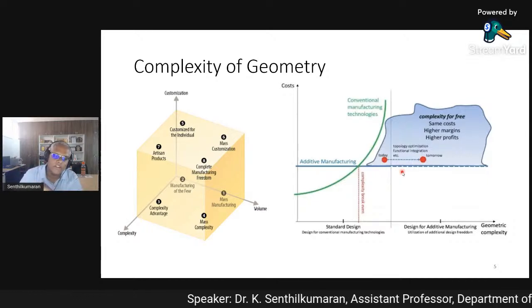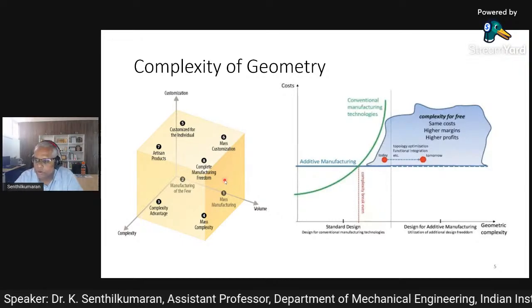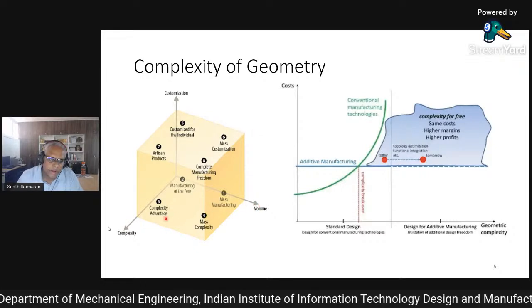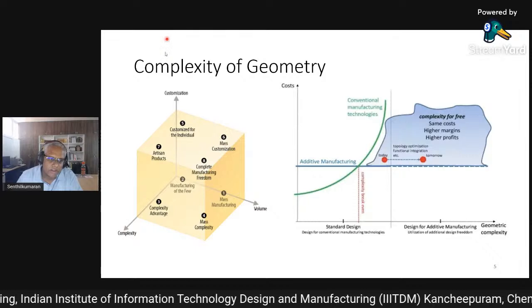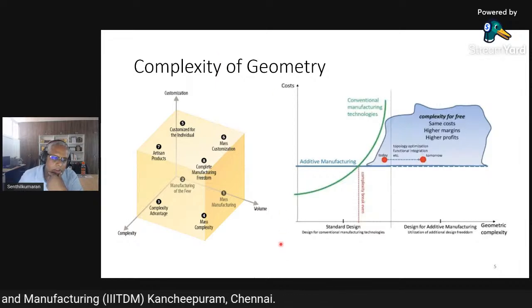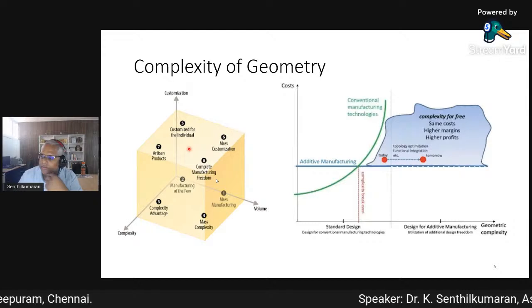So now let's see this particular chart, which is given by Professor Guha Manogaran. Here we are talking about three different axes. Let's say we have the volumes and varieties, right? In the y-axis, volume, and here if you see the complexity, the z-axis is variety. So the complexity can be very high, the volume can be very high, and the variety can be very high. That is what we call the complete manufacturing freedom.